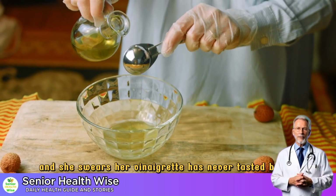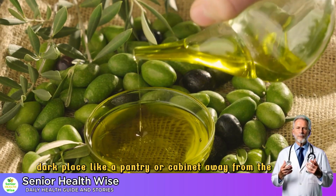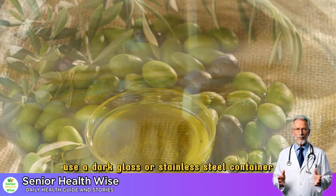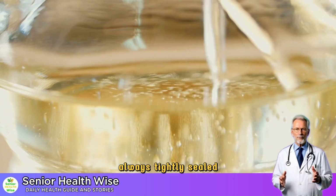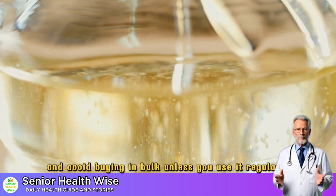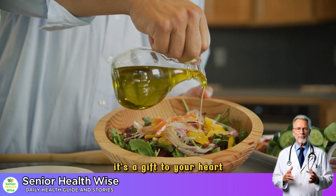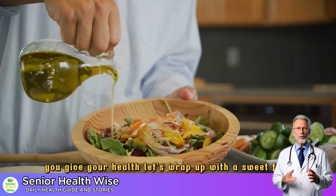To preserve olive oil, properly keep it in a cool, dark place, like a pantry or cabinet away from the stove. Use a dark glass or stainless steel container, always tightly sealed, and avoid buying in bulk unless you use it regularly, because olive oil is more than a cooking ingredient. It's a gift to your heart, and it deserves to be treated with the same care you give your health.